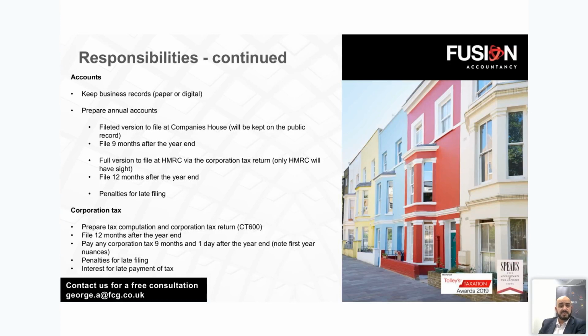So we are allowed to file something called a filleted version, or what used to be called the abbreviated version back in the day. This will be kept on the public record, and anyone can go into Companies House and search that and look at the basic information, which is basically the balance sheet and any notes to the accounts. You need to file the accounts to Companies House within 9 months after the year end.